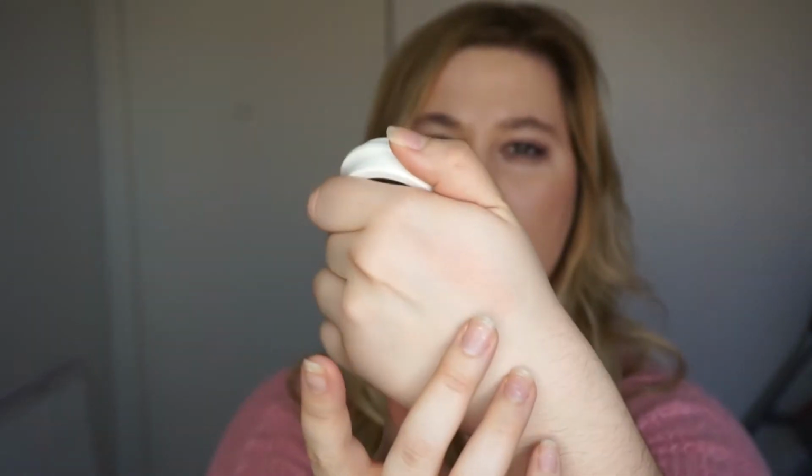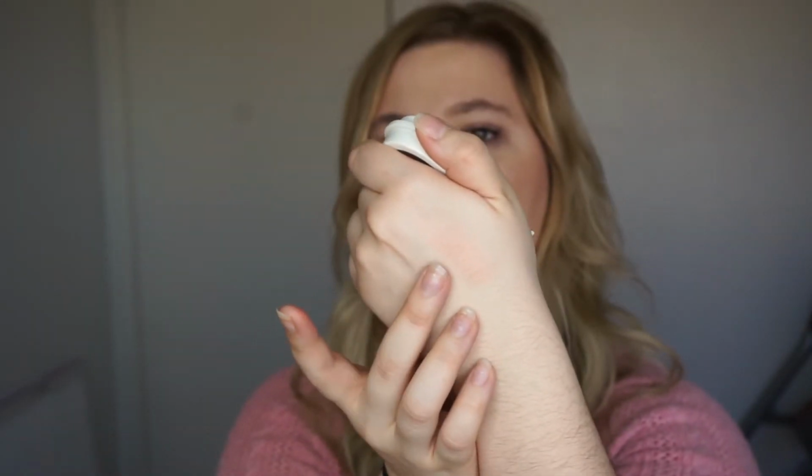I don't know why I just smelled that. That's weird. So it's with ginger, lychee, mangosteen, and chamomile extract. That's really cool. Oh, it's so soft. So it's really light. It looks like it's going to be a perfect sheer blush. Hopefully you guys can see that, but it's a really sheer blush. I think that looks really, really pretty.